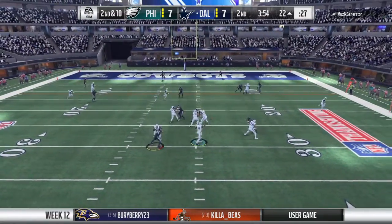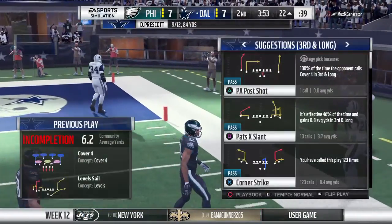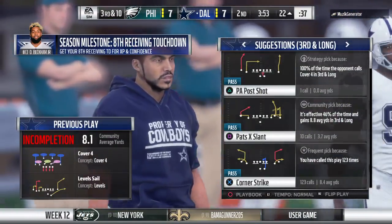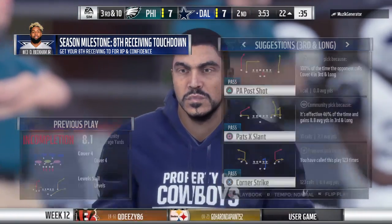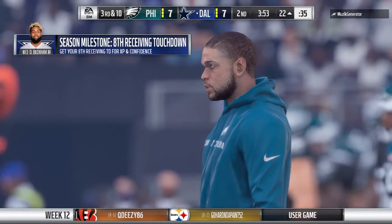On second down, Prescott again. And he rifles one incomplete. He was trying to get it to Ezekiel Elliott. Third down here. This drive, which was going so smoothly, all of a sudden it's a little bit of a roadblock here with 2 straight incompletions.